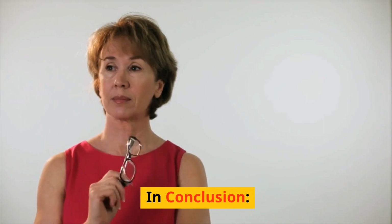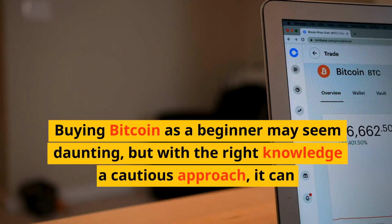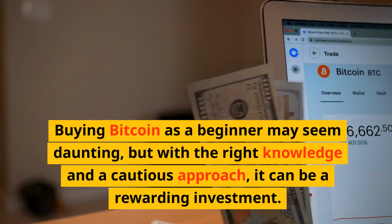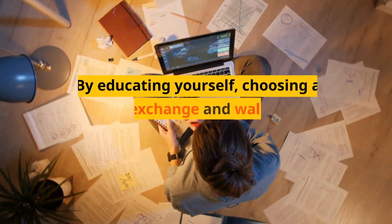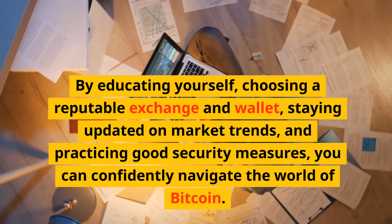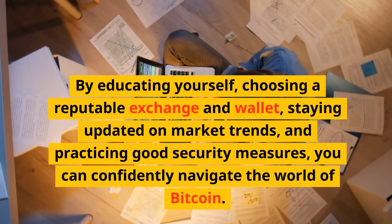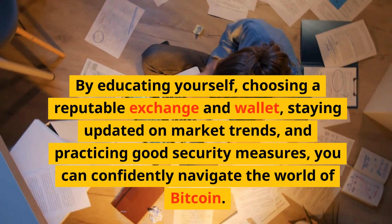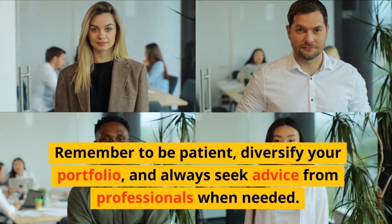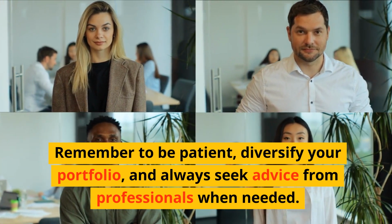In conclusion, buying Bitcoin as a beginner may seem daunting, but with the right knowledge and a cautious approach, it can be a rewarding investment. By educating yourself, choosing a reputable exchange and wallet, staying updated on market trends, and practicing good security measures, you can confidently navigate the world of Bitcoin. Remember to be patient, diversify your portfolio, and always seek advice from professionals when needed.